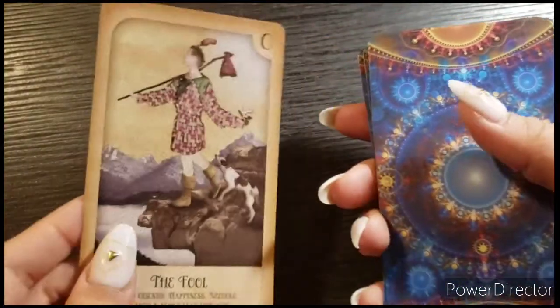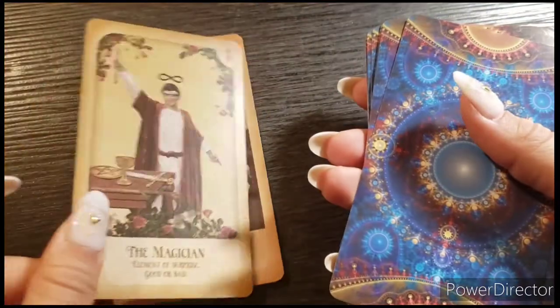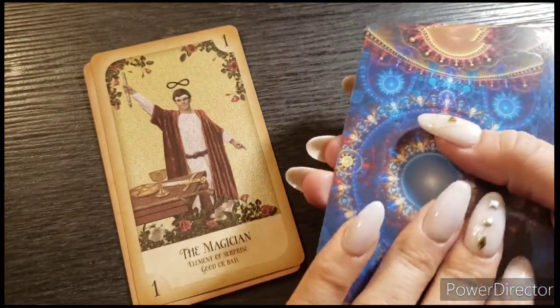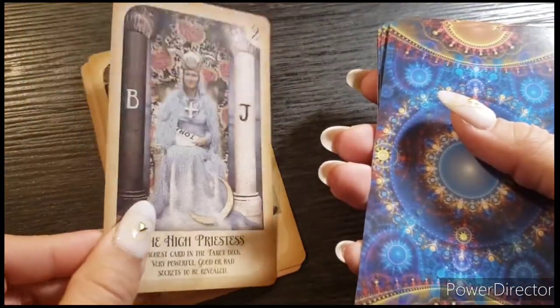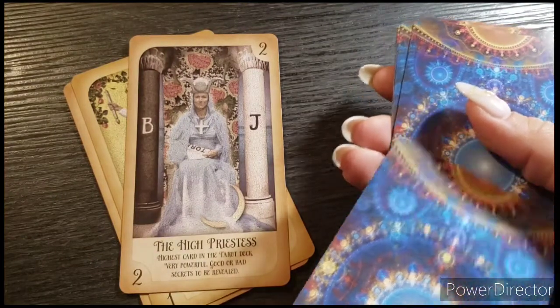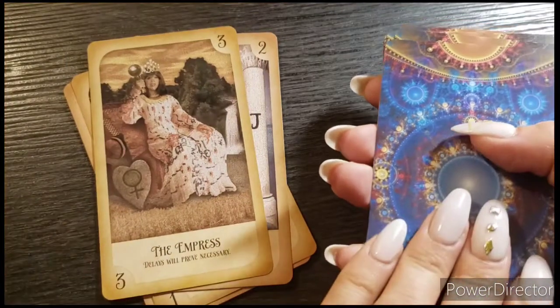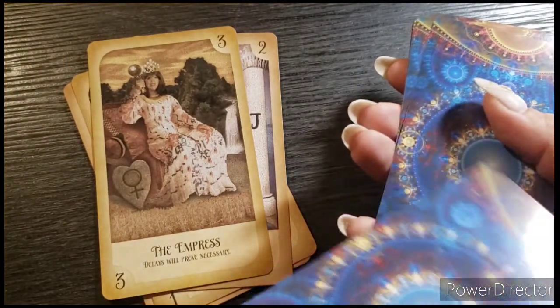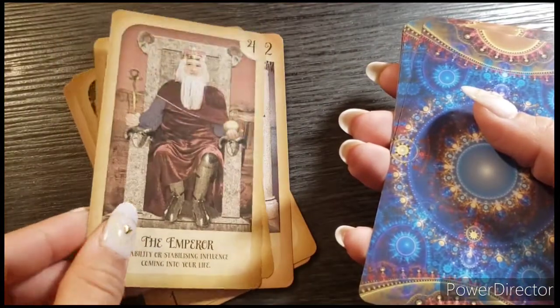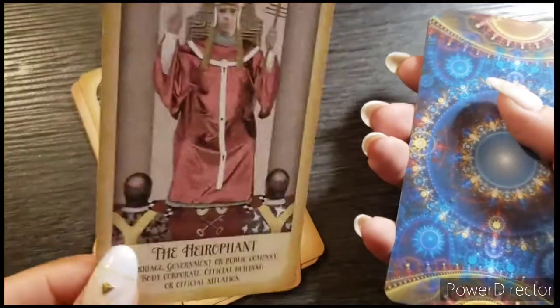The Secrets of Tarot is published by Hinkler Books. The author is Amanda Hall. In the beginning of the book, she describes the history and the origin of the tarot. She also gives you a little information about reading the tarot, and she breaks down the tarot deck.